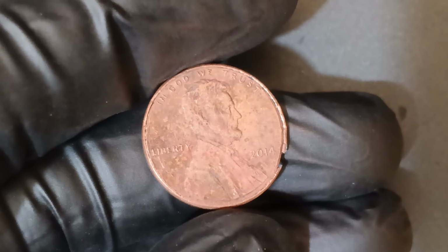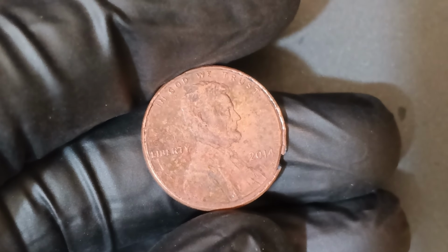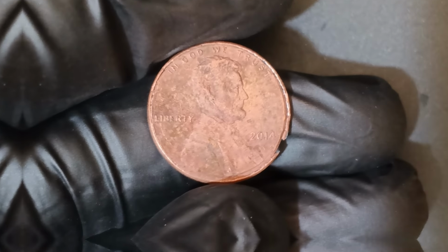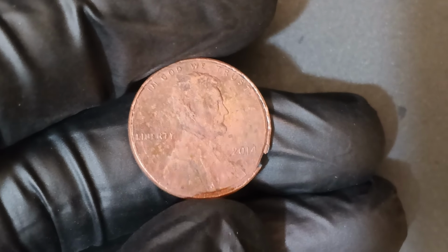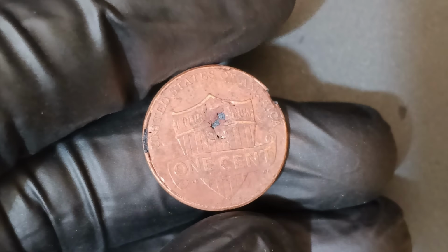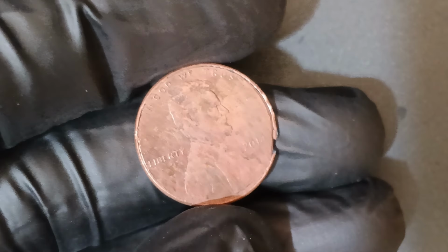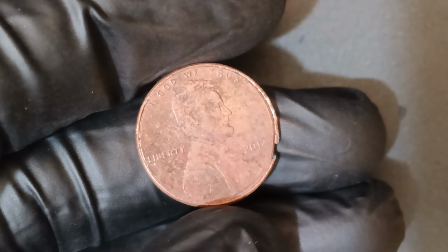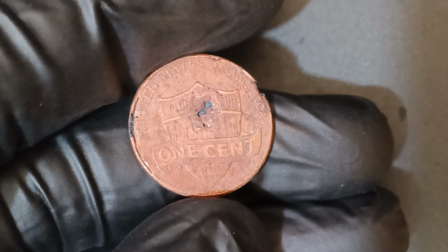A 2014 Lincoln cent in MS70 condition is already rare, especially if it comes from circulation. Combine that condition with a dramatic error or an unusual minting scenario, and now you're talking about a 6 or 7-figure coin. But it doesn't stop there. Some of the most valuable coins ever sold weren't valuable just because of what they were, but because of the stories behind them. Coin collecting is as much about the narrative as it is about the metal. A coin tied to a mistake, a political moment, or a mysterious reemergence decades later, those are the coins that turn heads and break records.